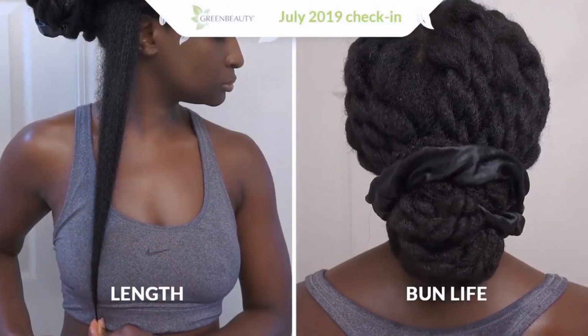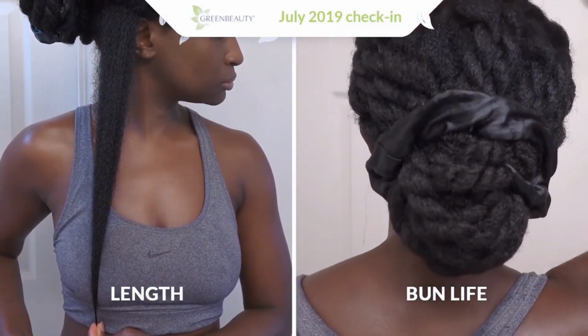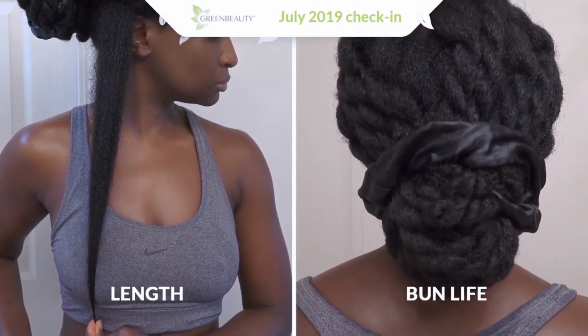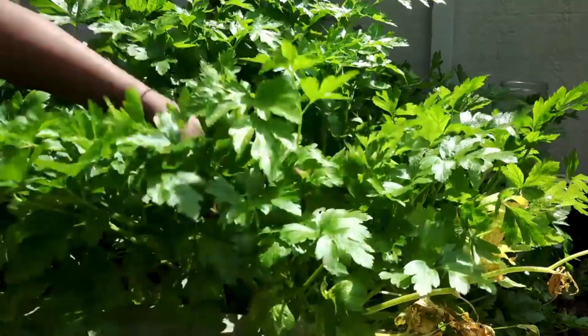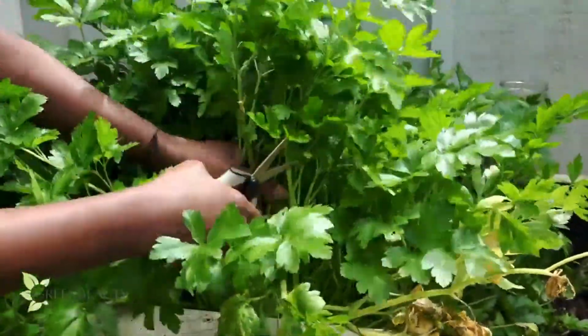Another thing that caught my eye about parsley is its copper content. Copper has strong hair growth and hair strengthening properties. Copper is also a major component in the production of melanin, so it can help enhance and darken your natural hair color. I harvest parsley fresh from my garden, but you can also find fresh parsley in most grocery stores.